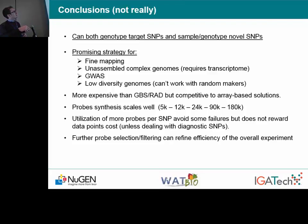This is an old slide, because here it's more expensive than GWAS RAD. Well, with what JD just showed before, I don't think this is true anymore. I think it's comparable to the cost that you can get from a GWAS RAD provider like us. And the probe synthesis can scale well. Actually, I wasn't aware that now they are providing also probe sets lower than 5,000 probes. As I said, we tried to use more probes per SNP site, but it doesn't really pay off.